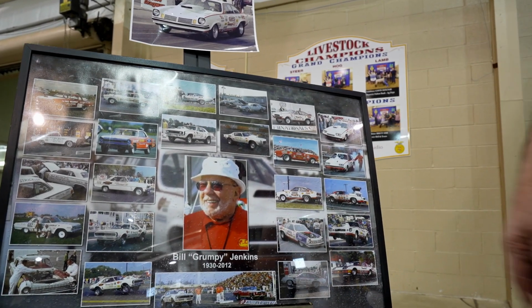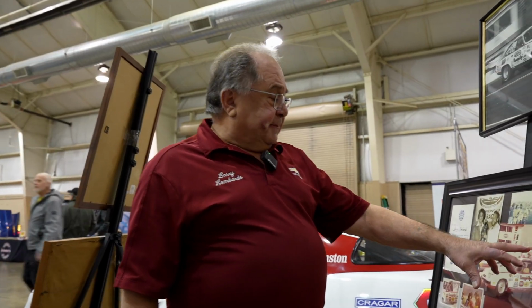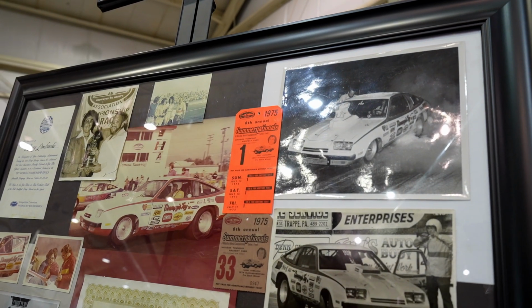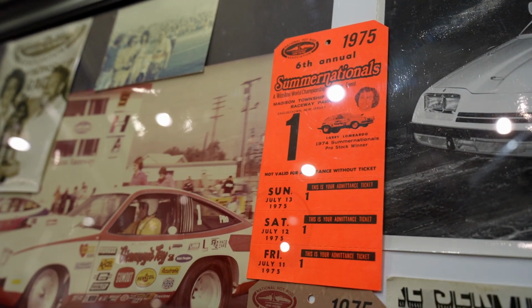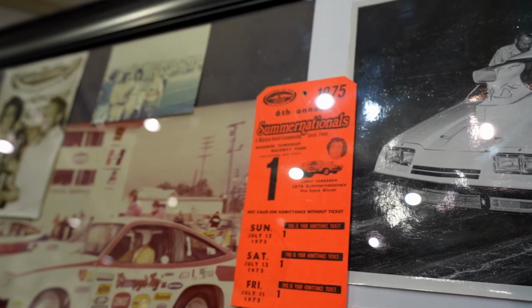Now, these cars, you owned them, or you raced them? You were the driver in these cars. He owned them and I drove them. On this picture, these are the pit passes. There might be 8,000 people there. My picture's on there in the car, so 8,000 people had my picture on. I thought that was pretty neat. They take each day, they tear it off, and that's how you would get in.